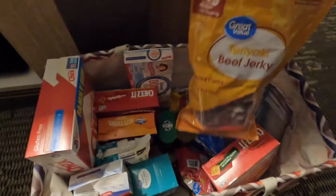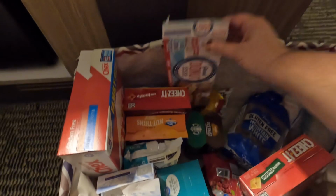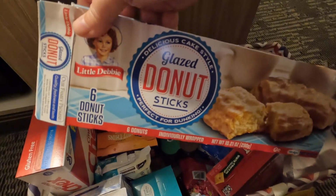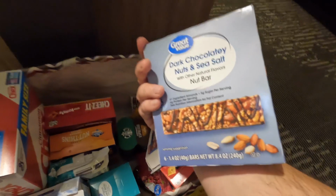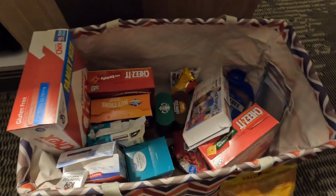Some good snack options like beef jerky that doesn't melt. And then, of course, these were a necessity. I don't know how they ended up in the cart, but absolute necessity for exploring national parks. And some breakfasty bars. So then we'll show you everything that we brought with us to make our trip better.